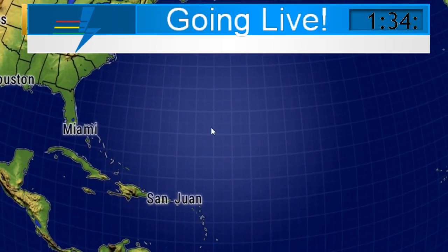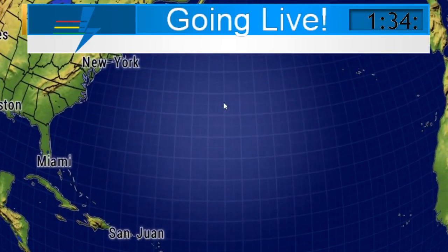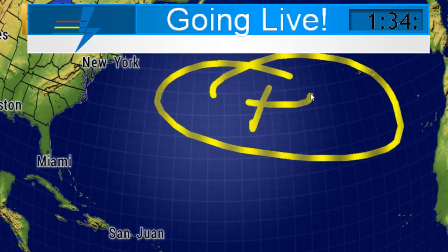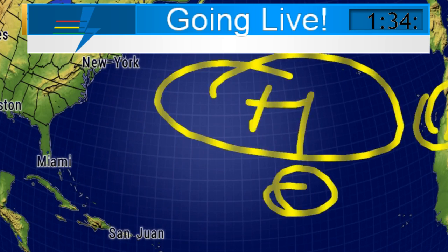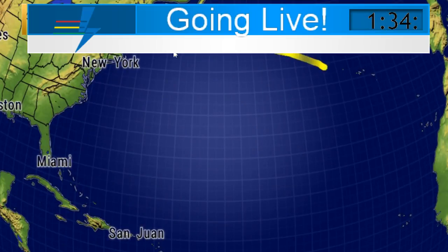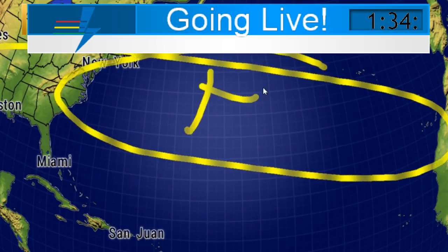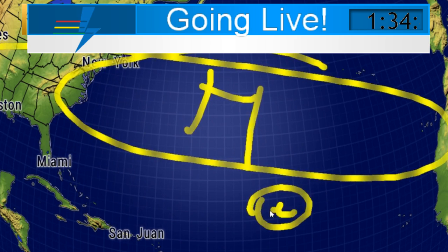Let me make that overall structure that you're probably talking about. So we go over here, and we have this high, we have another low over here, and we have Irma in the middle of it all. But we don't have a trough over here. So we have this high that's already coming in, and since we don't have this negatively tilted trough, there would be no resistance. This ridge would be able to get very strong over the Atlantic and would keep Irma south.